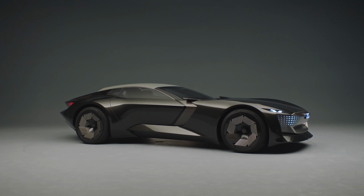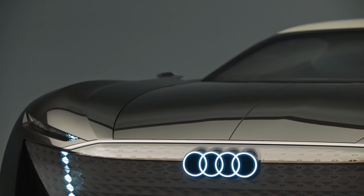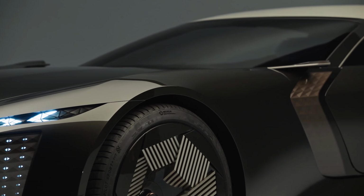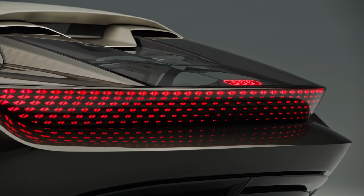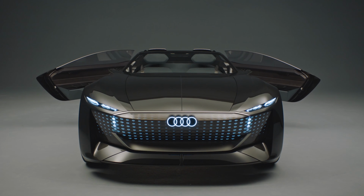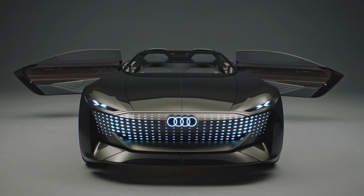But the Skysphere isn't the only new concept car from Audi. There's another one called the Grand Sphere that'll be coming out in 2021, and that could give you a clue of what the next generation A8 could look like. There'll even be another car called the Urban Sphere next year, which will probably be a bigger, more practical SUV.